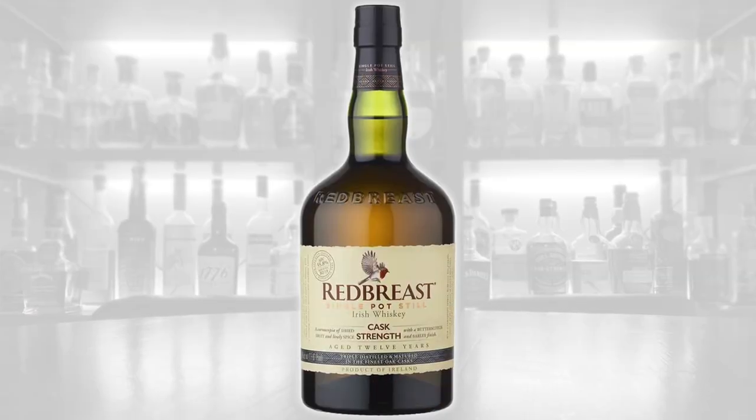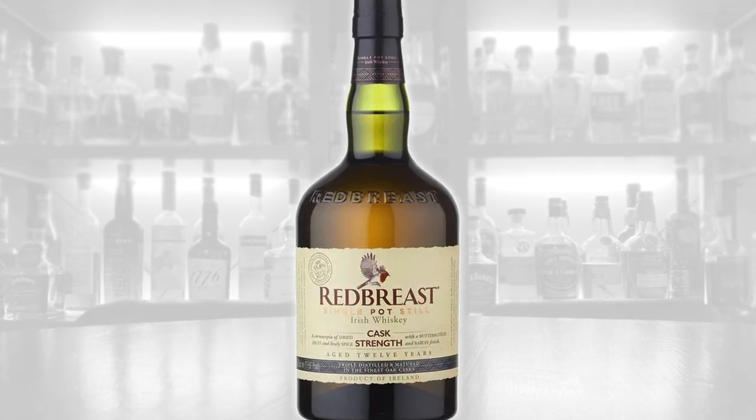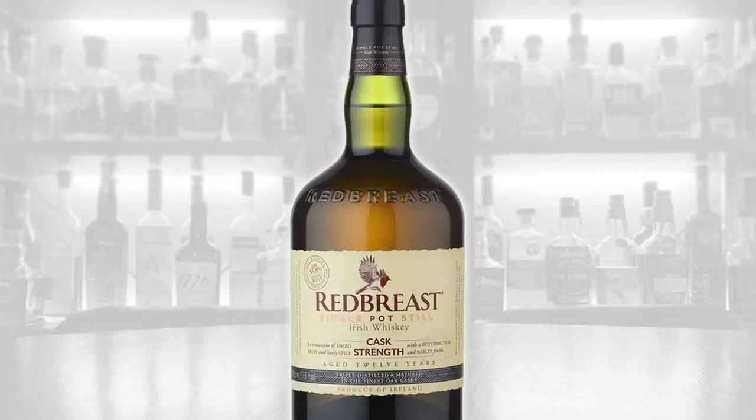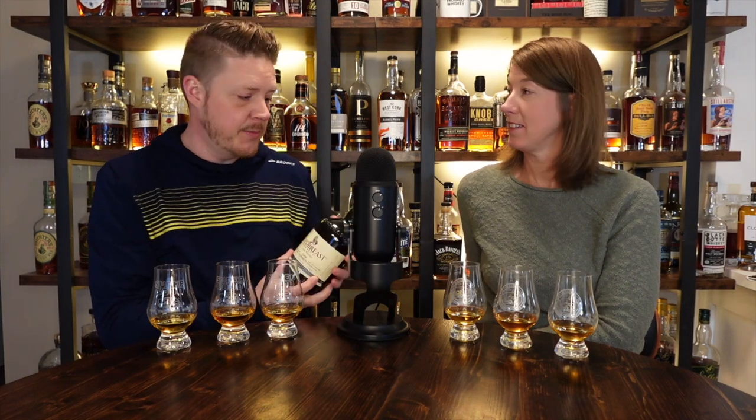Next up on the list, it is Redbreast Single Pot Still Irish Whiskey Cask Strength. This one aged a full 12 years, triple distilled and matured in the finest oak casks. ABV 58.1%. That's 116.2 proof. And that's a bottle that we literally just saw for the first time on the shelf locally. We've never seen this before, and it popped up and we grabbed it right away.